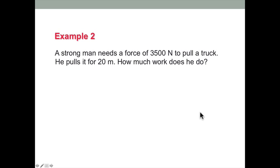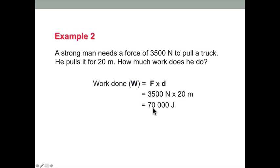In this case, I have a strong man pulling a truck. He pulls it for 20 meters. This is more obvious because there's a force and a distance. Again, how much work is done? It is very straightforward. Use the formula and substitute the numbers correctly. This is the force, this is the distance moved. Check if the distance is in meters. In this case it is, so I don't need to convert. Multiply, and my answer is 70,000 joules. This is very simple, just to make sure you know how to use the formula.